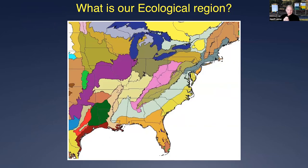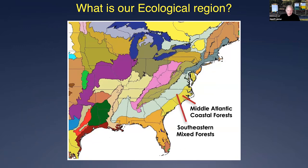So what is an ecological region? We have one on the coastal area. Middle Atlantic coastal forests is one. We're in the southeastern mixed forests. And then, of course, we have the Appalachian or Blue Ridge forests.